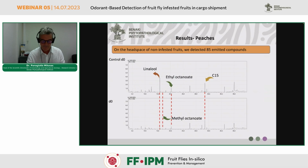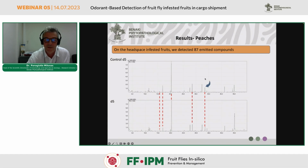Going directly into results, you can see here some chromatographs from the peach trials, and you can see the different peaks of the compounds that were identified. And specifically from peach, we identified 85 compounds in non-infested fruits. And you can see here the amounts of the different compounds, linalool in particular, and ethyl octanoate, an unknown compound here, which change as time passes, as you can see in these chromatographs.